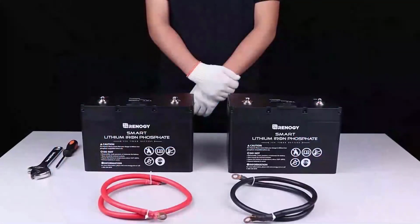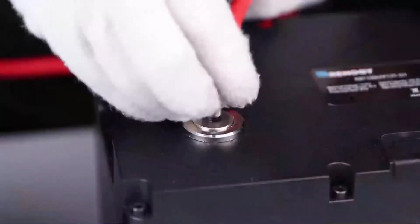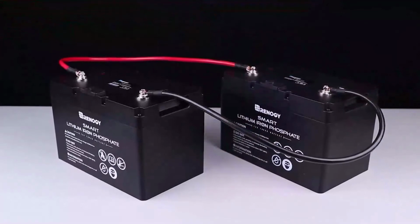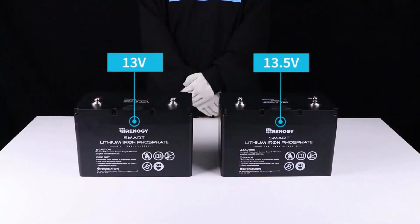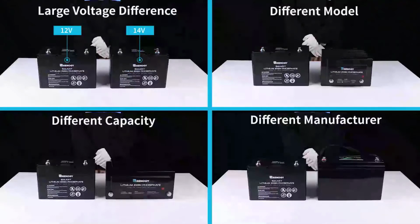To string multiple batteries in parallel, please use battery interconnect cables to connect the positive terminals of the batteries to each other, and do the same with the negative terminals. Make sure that the batteries are of the same manufacturer and model, and avoid too large a voltage difference between parallel batteries.